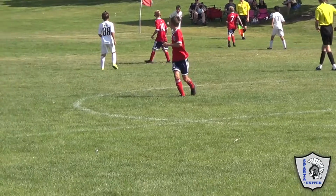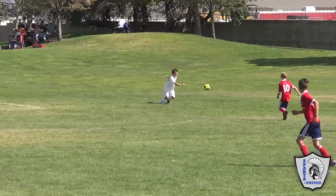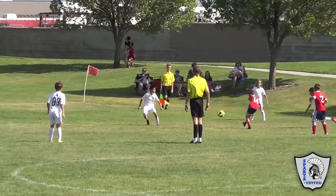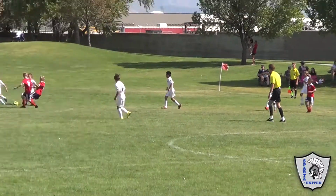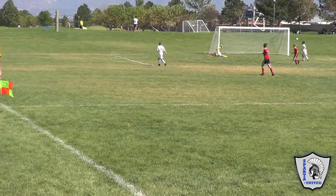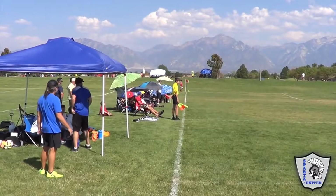We can't be afraid to switch the ball in front of our own goal if there's space. Right here, Braxton gets it. He could have gone to the right, but he plays straight forward. It goes to red. They cram it right back down our throat. You can see Josh is out here. He could have played to Drake. He could have switched it to Josh, but instead they ended up getting a shot on goal, and I think we could have just possessed that ball.